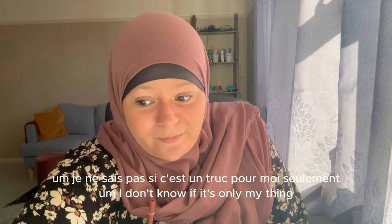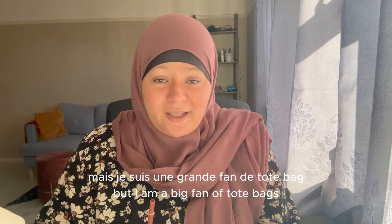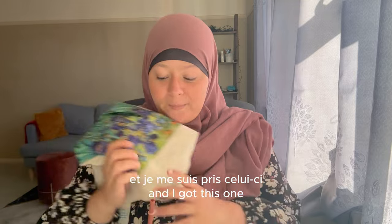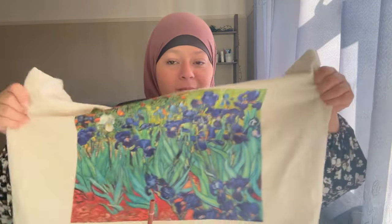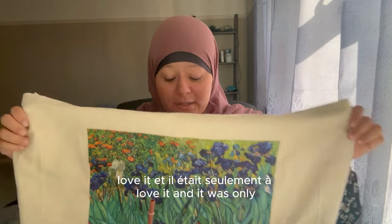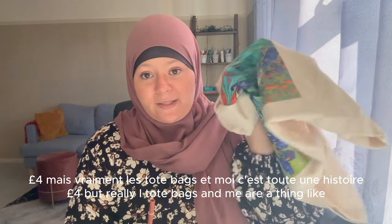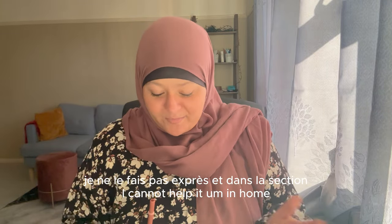I don't know if it's only my thing, but I am a big fan of tote bags, and Primark has a lot of very nice tote bags, and I got this one. It's a giant one, and I love giant tote bags. And I found it quite cute. Vincent Van Gogh. Love it. And it was only £4. But really, tote bags and me are a thing. Like, I cannot help it.